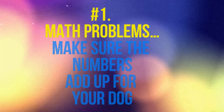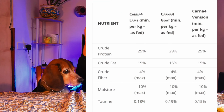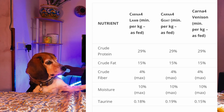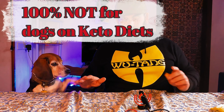As I pointed out in other videos, I am no fancy big city mathematician, but if you take a look at this, let's round the protein up to 30%. We have fiber, we have the moisture content. It adds up to 60. Well, 60 from 100 leaves 40, so that means that 40% of this food is carbohydrates. If your dog is on a ketogenic diet, this is absolutely not the food for them.